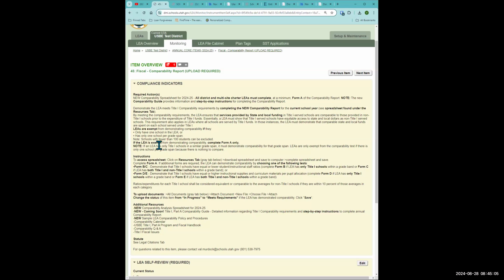And then there are some of you that have schools that have fewer than 100 students. Those schools can be excluded, but you still need to complete the comparability report. And unlike previous years, even if your district or multi-site charter is exempt, you must complete Form A of the comparability report. So if you've been exempted in years past, even though you had more than one school, and maybe you had only one school per grade span, you're going to need to fill out Form A of that new comparability report.